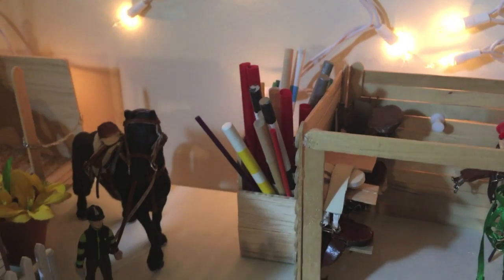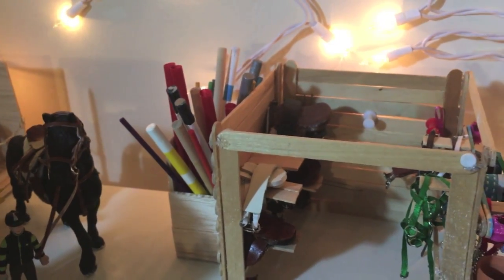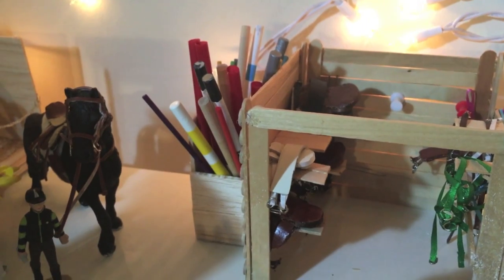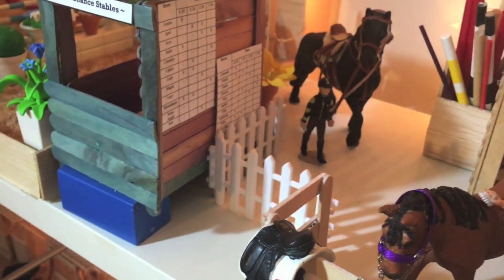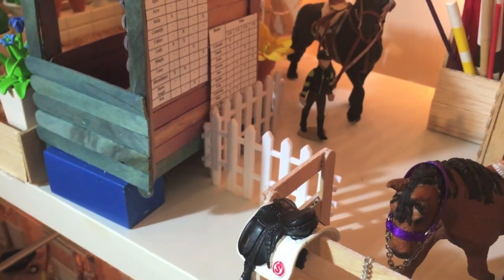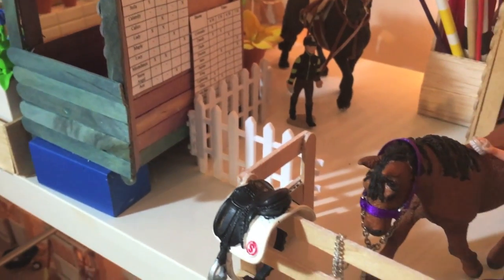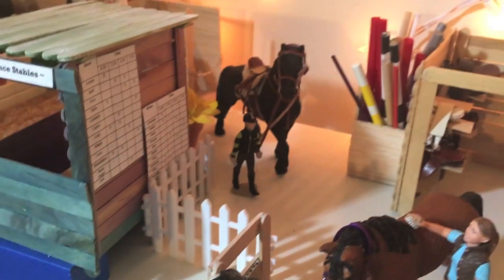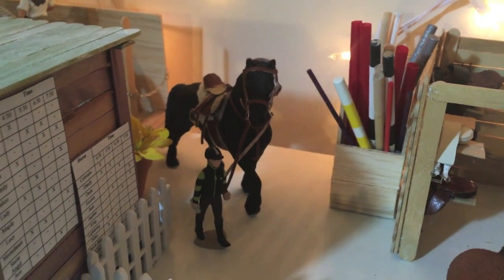And over here is our little pole storage area where we keep all our poles for our lessons. It does get kind of messy sometimes, but we try to keep it real neat. And over here, I did move the gate down because I thought it would make more sense to have something that opens and closes so we don't lose any lives because safety is important. And over here is our Frisian stallion.